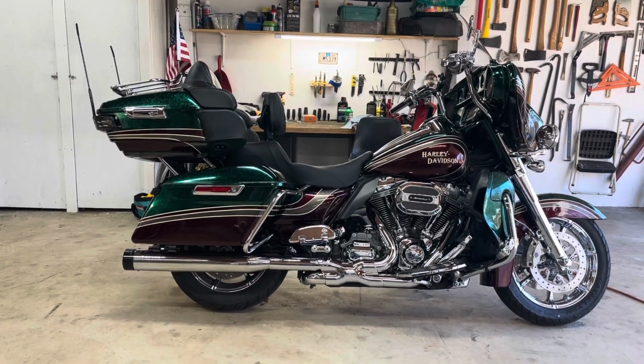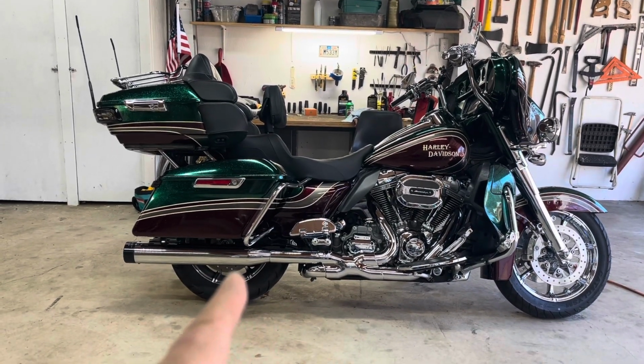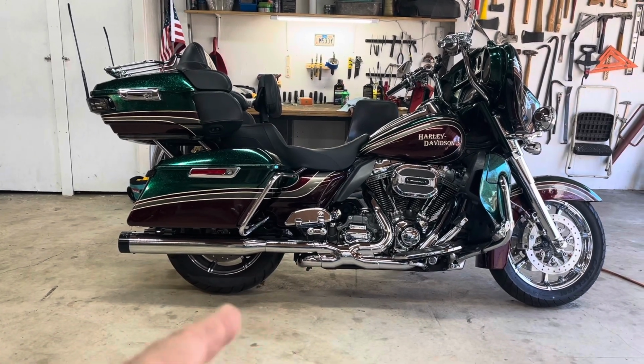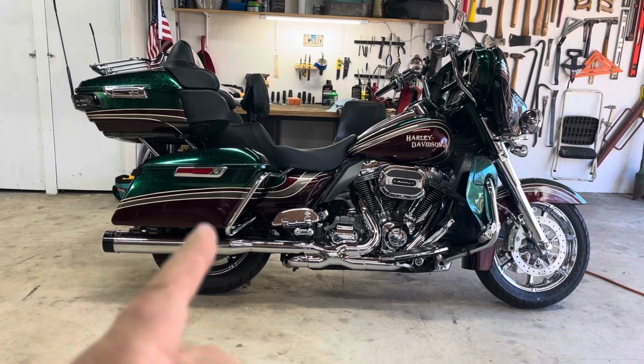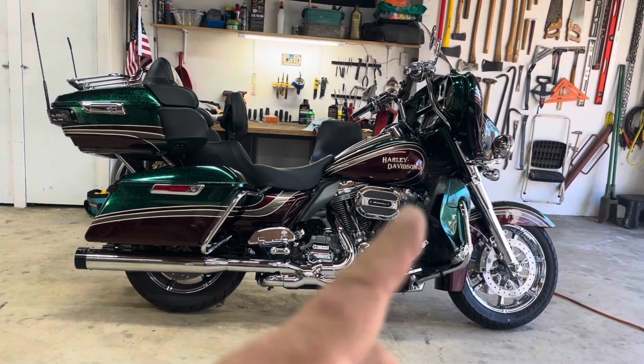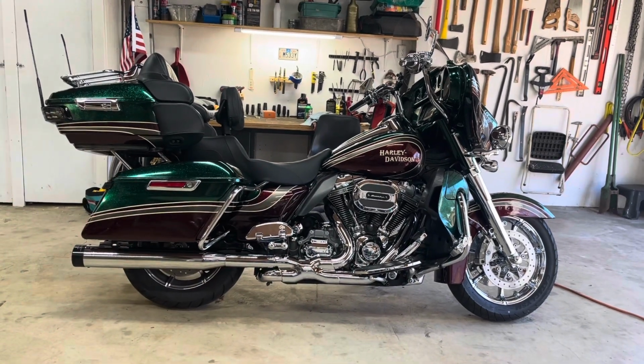But I probably will be out here tomorrow, saddlebags off, bike jacked up, and I will get in there and clean that wheel. So while I'm sitting here staring at my bike, let me tell you a few quick stories.